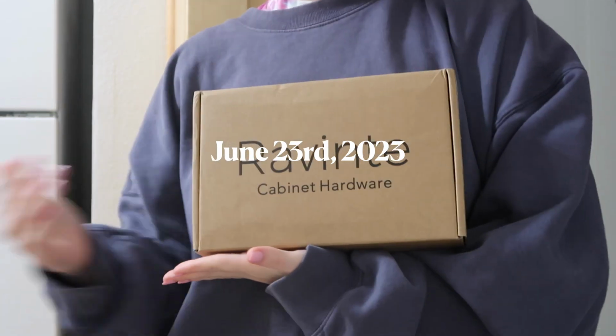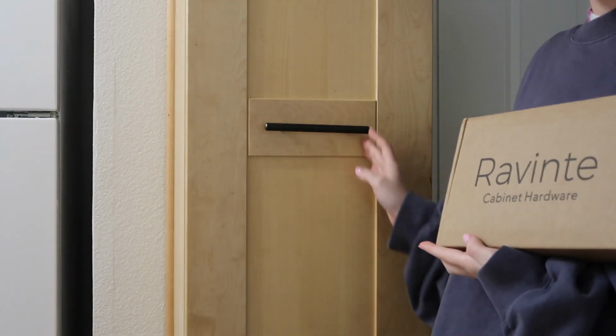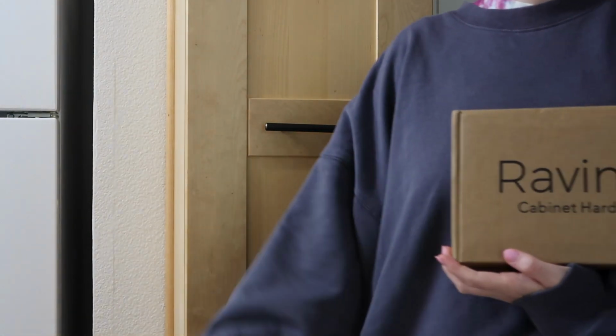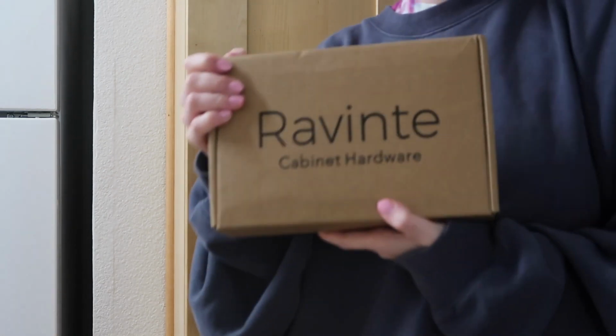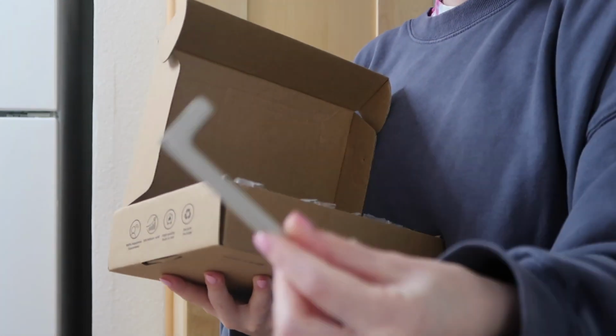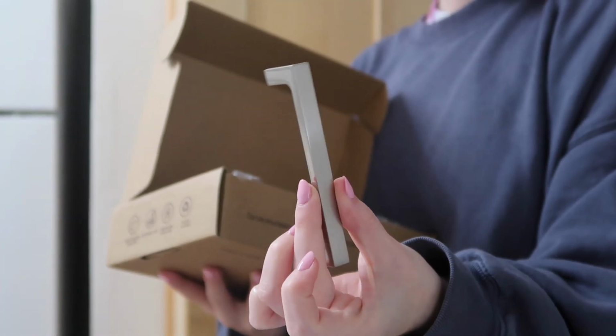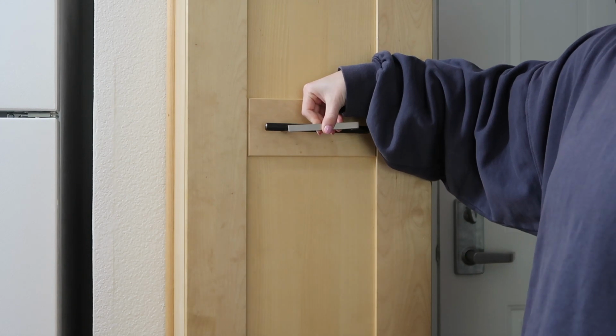Okay guys, these are the new handles for my kitchen. I've got these old oil rubbed bronze ones, and these are the new ones, so I'll open them. They look like this. They're just brushed nickel handles. They're really pretty. I love them. They're gonna look so much better. So, let's do this.